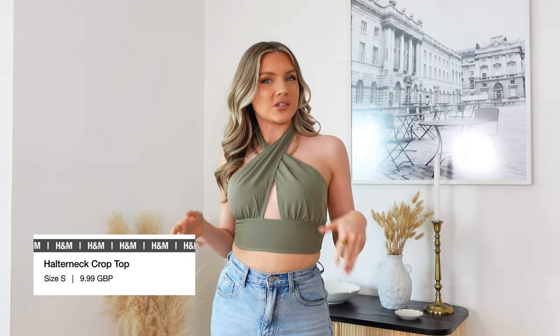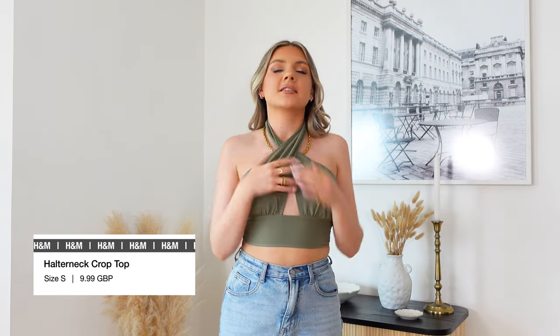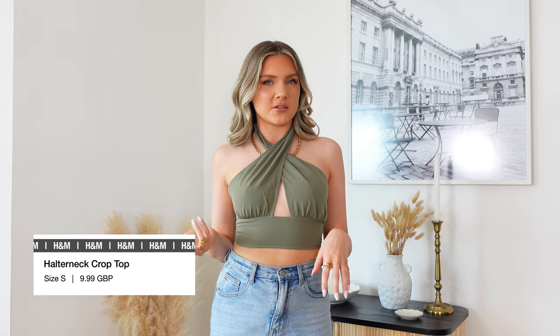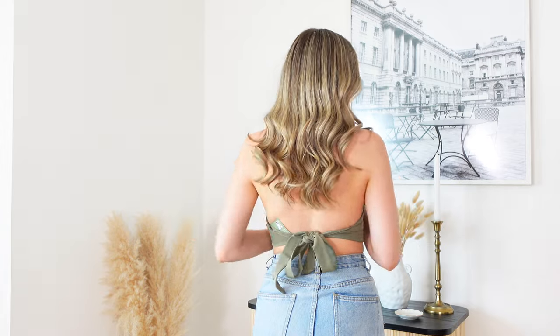I actually think I love this top more than I thought I would. Obviously it does cross over at the front, which I prefer. I think these kind of tops are a little bit more flattering. I know that they were obviously a big thing last year, but I do think that this summer, this style of top is gonna be huge again. It's quite nice actually that you can wear it and make it fit you however you want. Like with the tie up bit at the back, you've also got the tie up on the neck, which is nice because you're not squeezing your head into any little holes and getting foundation on the fabric. Because that's what I find a lot with these halter neck style tops. So H&M have really thought about this and I appreciate it.